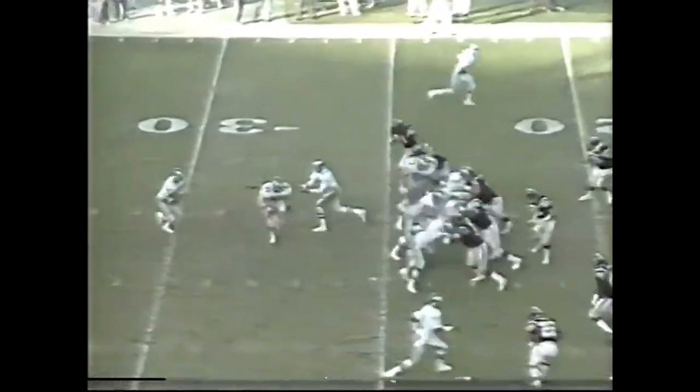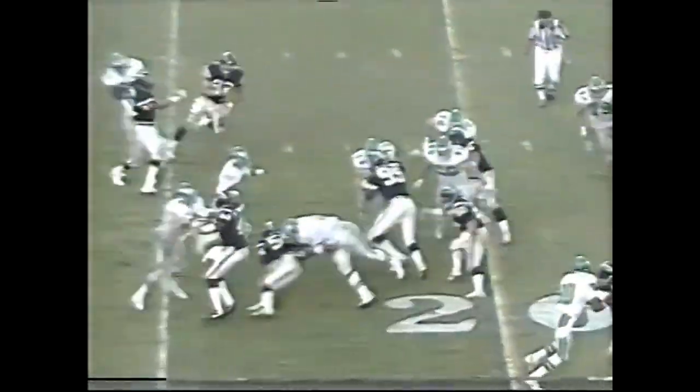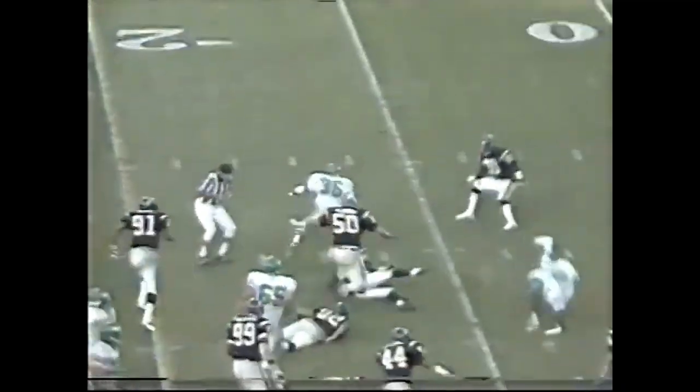First down, Eagles. Drummond breaks 2 tackles inside the 15 to the 11.